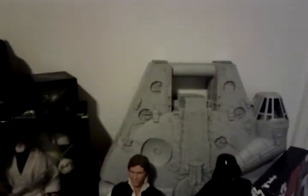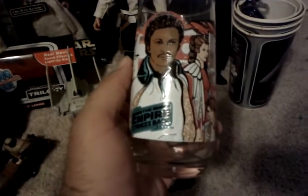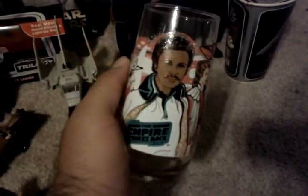Carrying case and Falcon. Here's a glass. Empire Strikes Back glass. Yeah, Coca-Cola, 1980. Lando Calrissian, Burger King. I saw it at, what do you call this? Not a thrift store, but one of them stores, and I saw it. Liked it a lot. I bought it. I remember having these since I was a little kid, but God knows what happened to them.